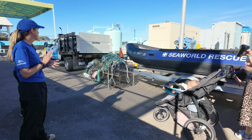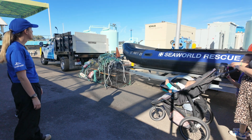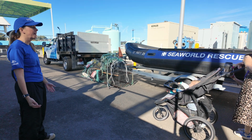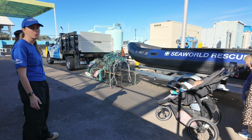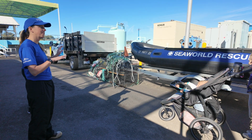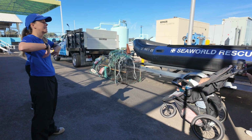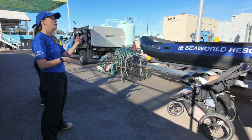I have to double check, but unfortunately, it's not the only case that we've seen like that. So there's a lot of documenting. We don't have success every single time, but as long as we can get documentation, we can pass it down the line. If another facility sees it, they know: is the line going through the animal's mouth? Is it going under the pecs? Is it wrapped around the tail?